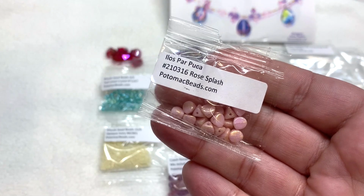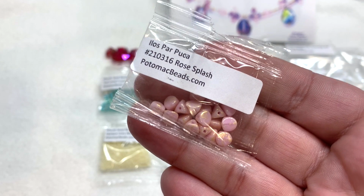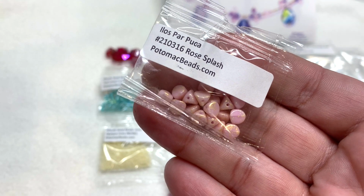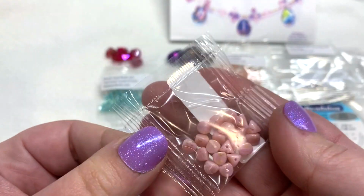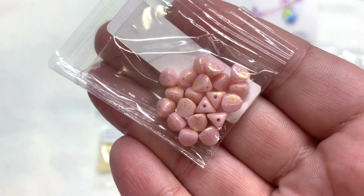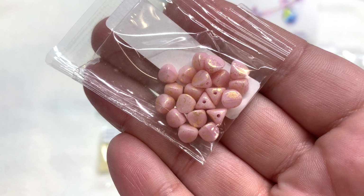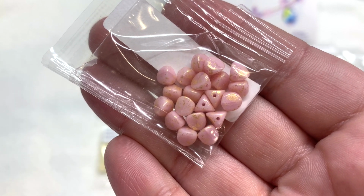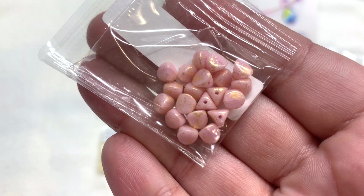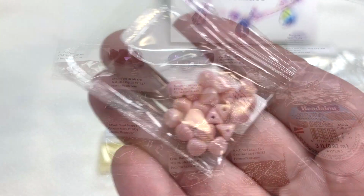We also have the Elos Par Puca beads in a lovely combination of light pink and a little bit of a gold splash over the top. Rose splash is what that's called. There's a look at them on this side where there isn't a label. And I've said before, these kind of remind me of pinch beads a little bit, but they're a little bit more compressed. But as you can see from the side, they are a 1-hole bead with 3 sides, and the face of each side kind of makes a circular shape.